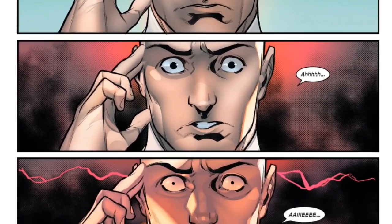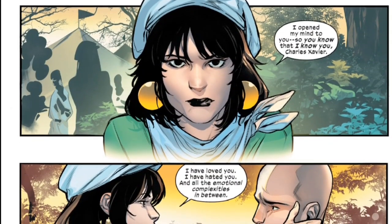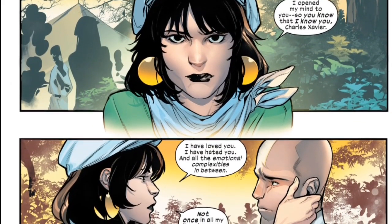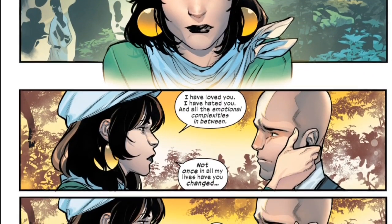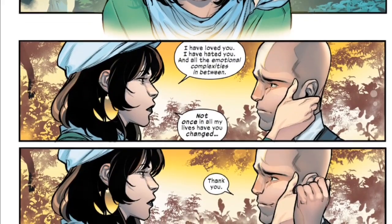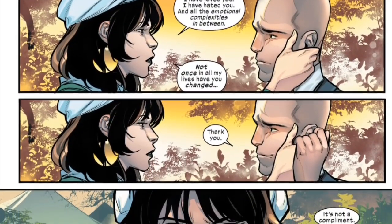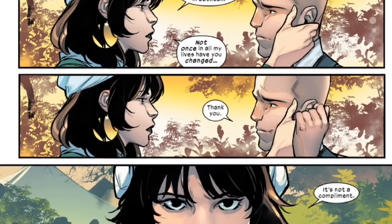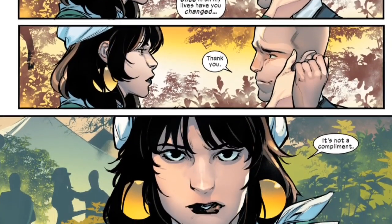So then we cut to the point where Charles sees all of this, and he's like, all right, I think I know what we need to do. And she's like, no, you don't. You don't have any idea exactly what we need to do. No. I don't need you to be you. I don't need Magneto to be Magneto. I need all of you guys to be different. And to do that, we're all going to have to work together.